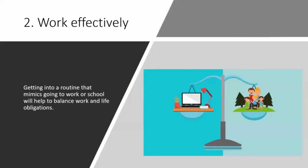Moving on to our second principle about working effectively, one of the suggestions that we're going to talk about is getting into a routine that mimics going to work or school, because that helps you to balance your work and life obligations. It gives you this sort of mental boundary between the two that helps you balance those.